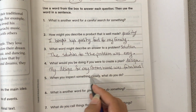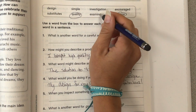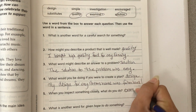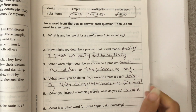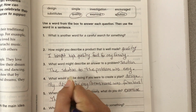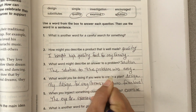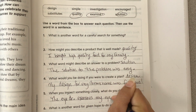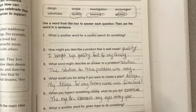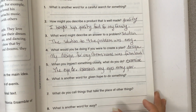When you inspect something closely, what do you do? I know if I'm inspecting something, I'm looking very closely at it, that's called examine. So I already figured out that that is not the careful search for something, but I still want to see if investigation is. So inspect means to examine. So the eye doctor examines my eyes every year. I could also say the optometrist, but I just wrote the eye doctor. Or the dentist examines my teeth every year, twice a year.